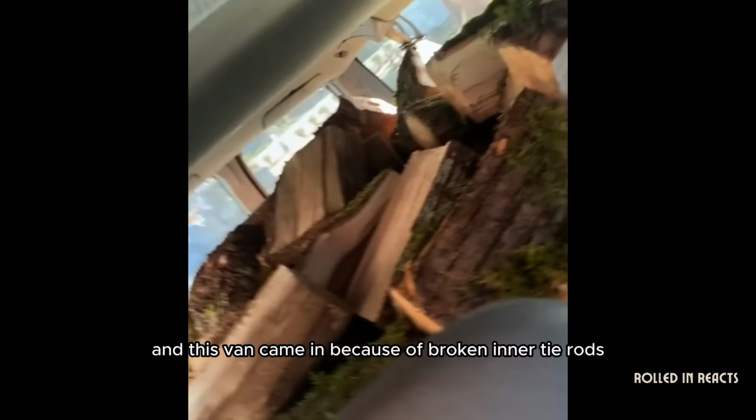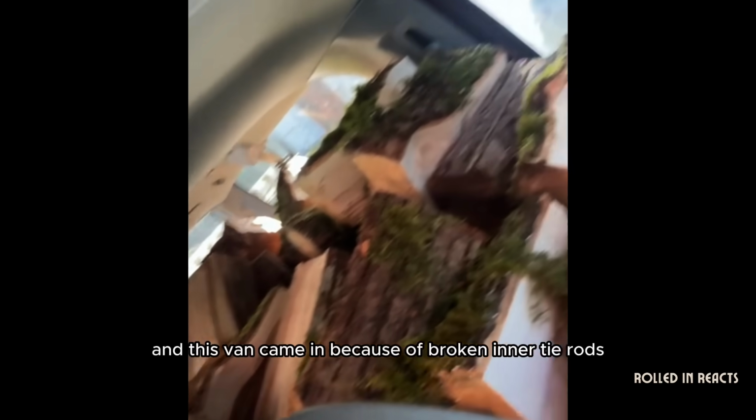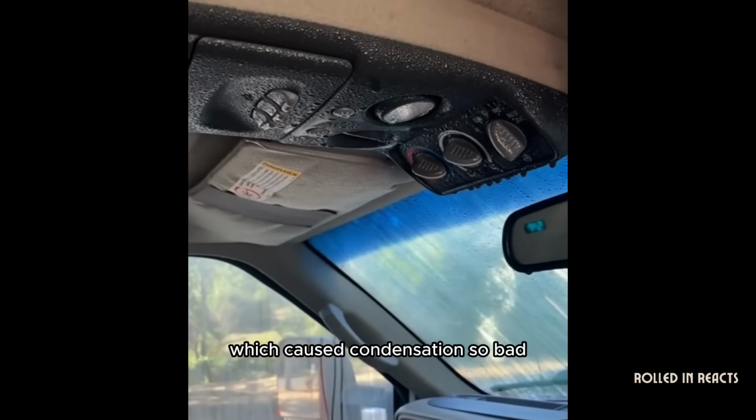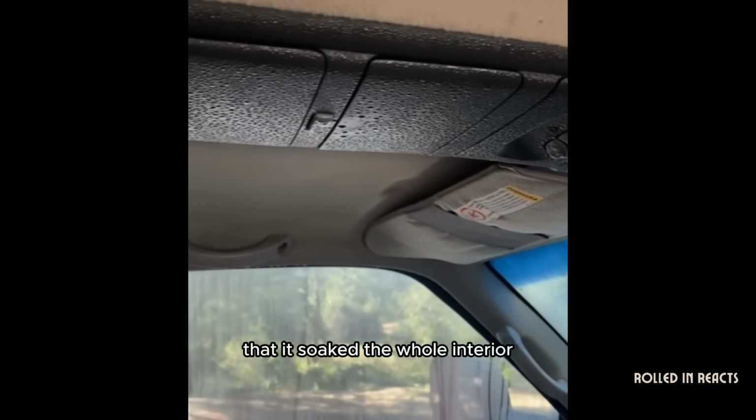And this van came in because of broken inner tie rods. Apparently, it had been sitting like this for 2 nights in a row, which caused condensation so bad that it soaked the whole interior.